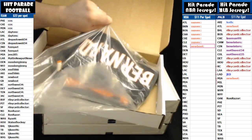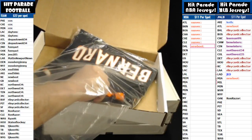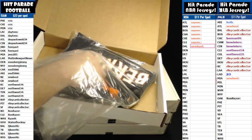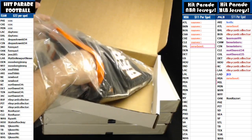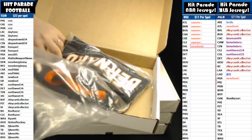I don't know why they use these bags. Alright, I'm not going to pull this thing out because this bag is sticky. But it is a Nike NFL on-field jersey, DMP, with an NFL patch and logo on there for you, bud.